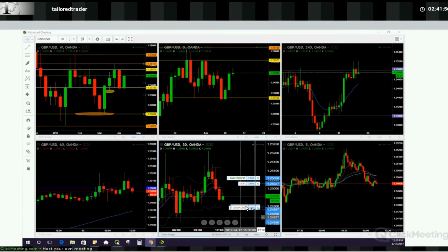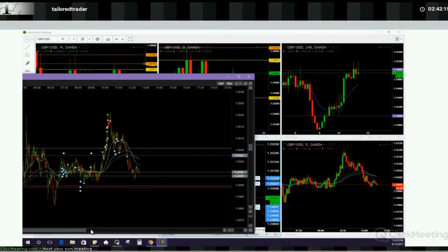I still have a stop at 24.89. Nothing has happened except it just came back into its range. But I pretty much entered here and caught that move, scaled out of basically all of that position. The position that I'm in now, I'm going to show you on the execution chart here.